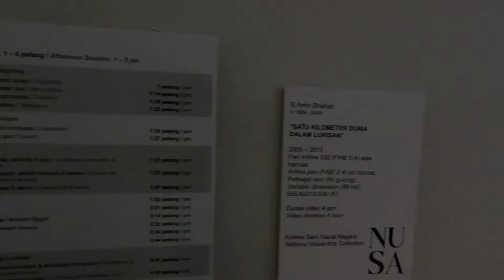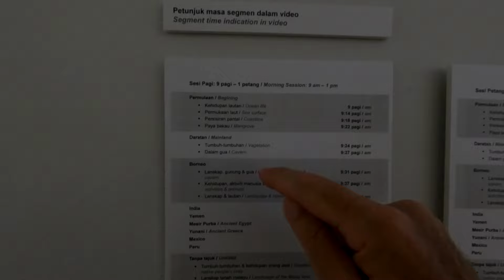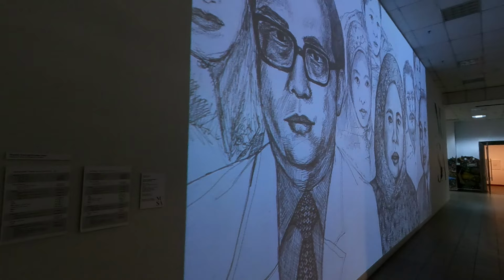And they have it scheduled throughout the day. So at 9 o'clock in the morning, it starts with ocean life, sea surface, coastline, mangrove, and then throughout the entire day, a segment on Borneo, a segment on India, and then a whole bunch of people. And right now at 11:37, we're in the random portraits section, which will run until 12:57. So that's crazy. These random portraits are just going to go on for a long, long time.